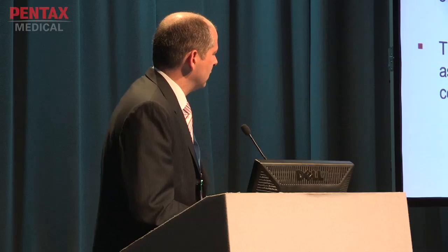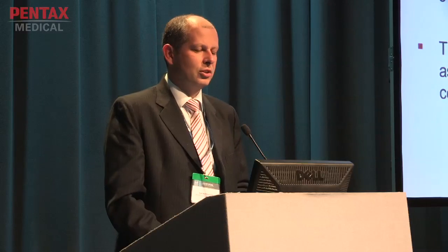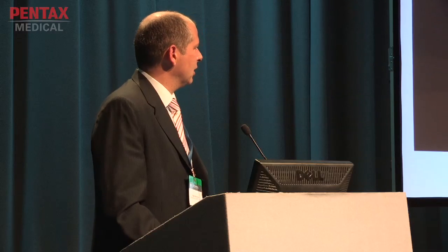These are the data from the Netherlands. You see 10 years of surveillance, more than 1,000 colonoscopies. If you break it down, there were only 5 colonoscopies where dysplasia was found by random biopsies, and only in 1 colonoscopy did it lead to clinical consequences. So there is a value of chroma endoscopy to unmask lesions, to clarify the borders, and then you can target your biopsies.